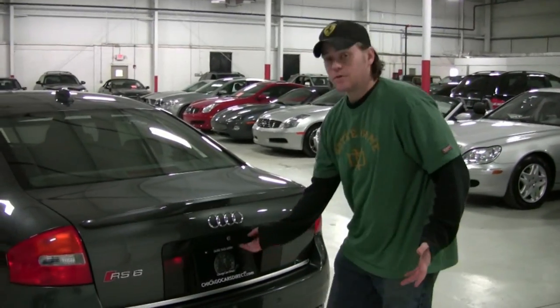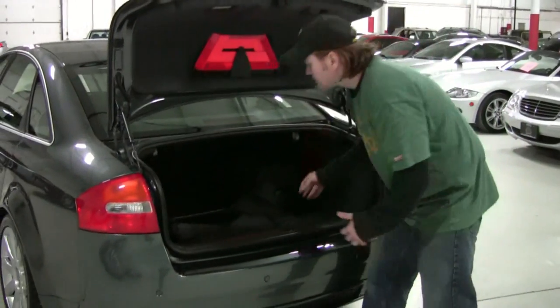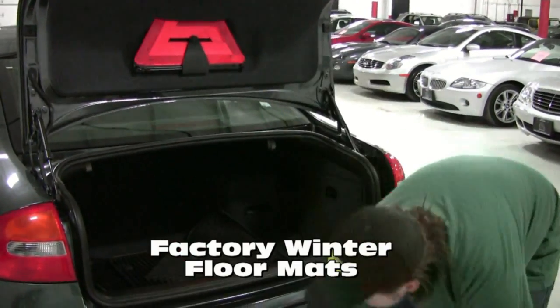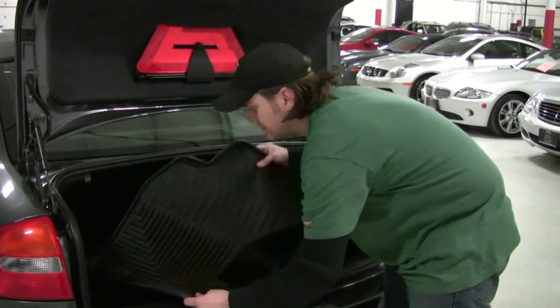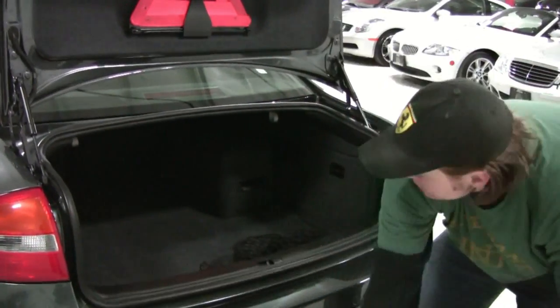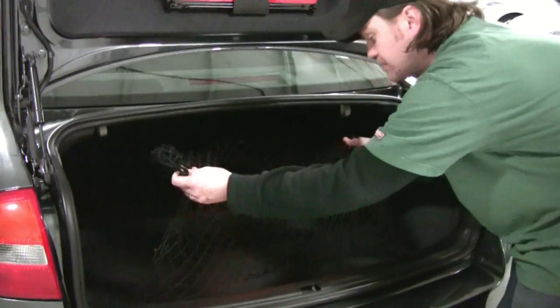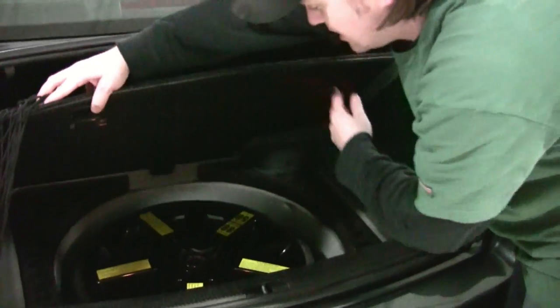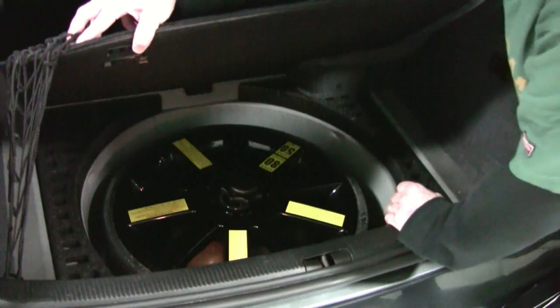Inside, the RS6 has a very roomy trunk. This car came to us complete with the Audi winter floor mats for the car. Definitely the best in protection, as they'll contain a spill or some leaky shoes, but very roomy. Goes back nice and deep. Comes with the cargo net here. And I'll show you under the floor here. You have the compact spare in brand new condition.